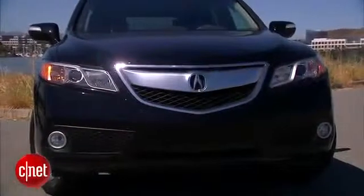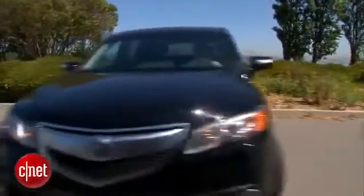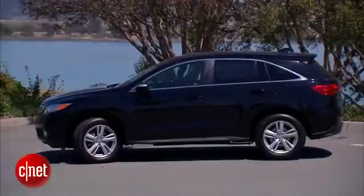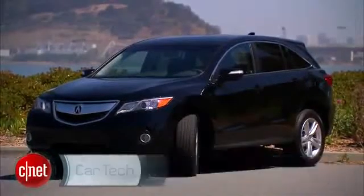As you can tell from the grille here, or if you've seen the recent Avengers movie, this is an Acura. Now, this is Acura's smallest SUV, the RDX, but for the 2013 model year, it's gotten bigger, just a little bit bigger.